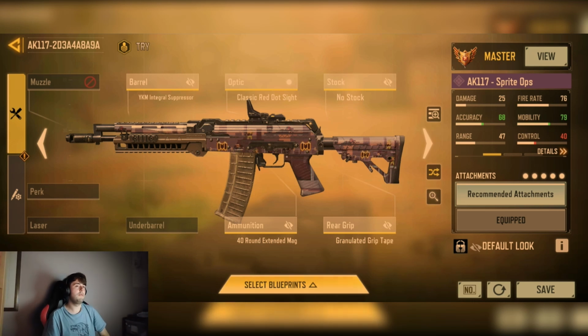Created my AK117 loadout, I decided to go with a red dot loadout just so all those who did like using red dot do have something to have. So it's an accuracy and mobility build. The range isn't increased, but that's expected because I'm using a red dot. If I wasn't using a red dot, then I would put a monolithic suppressor and an increased range barrel.